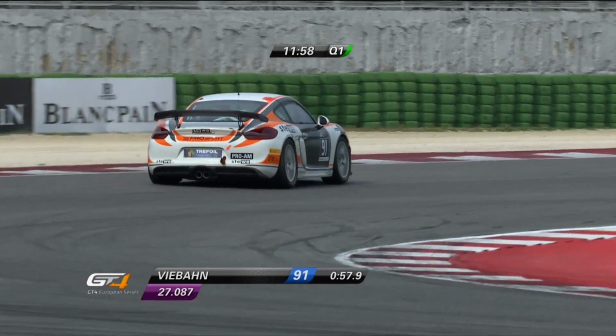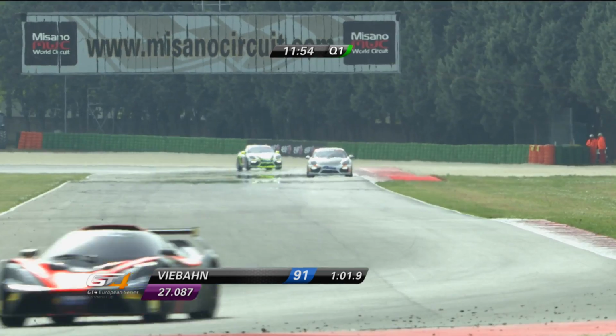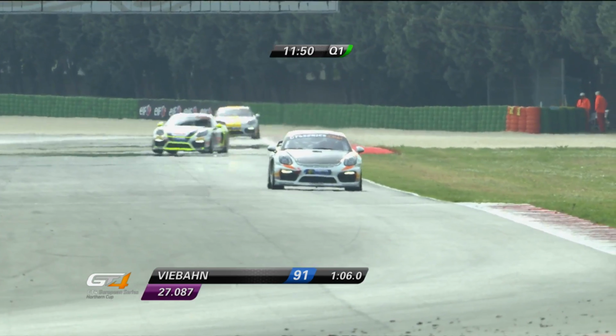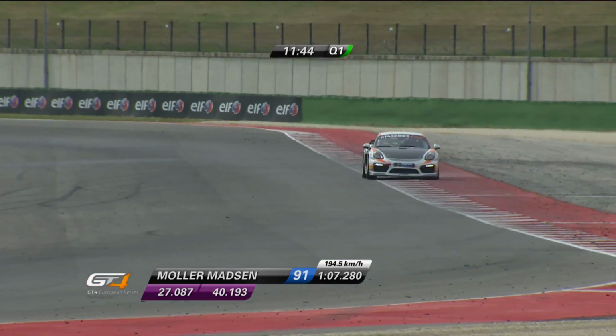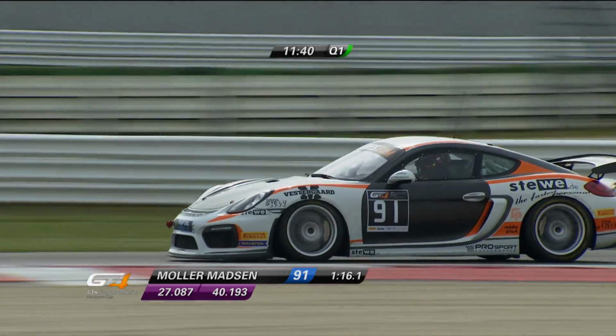But we have 45 minutes of qualifying for this, the GT4 European Series Northern Cup. 15 minutes, followed by 10, followed by 15. Short breaks in between, but Wiebahn setting the best overall first sector. Oh, it's actually Nikolai Moller-Madsen. Sorry, I was given the other driver on the timing screen, now it's flipped over.